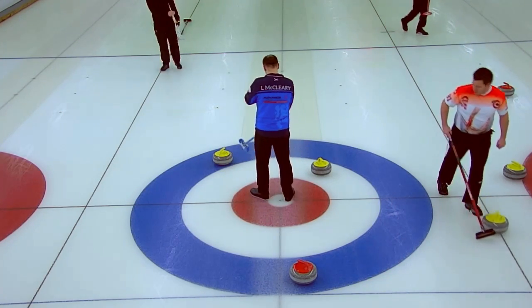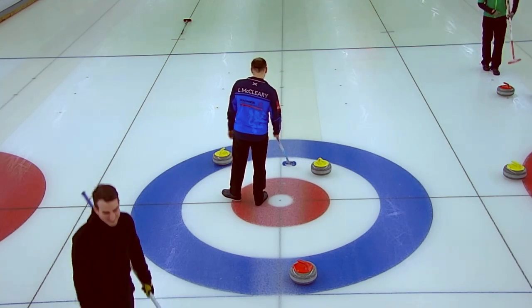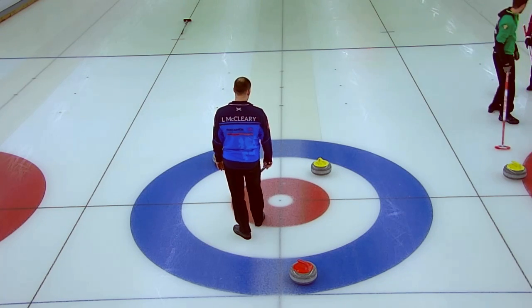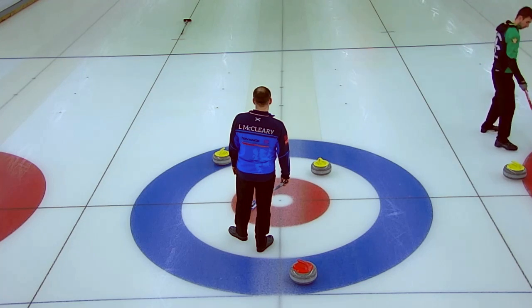So again, another option. He can try and hit and roll over and make the double. Or he could hit the one shot stone and try and roll over behind the other yellow one. Trying to figure out which of those two options might give him the best opportunity, because one might otherwise have to hit something.